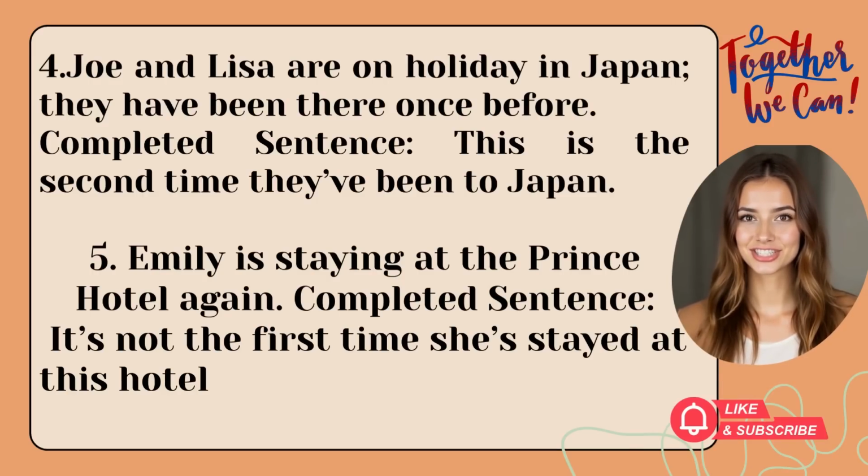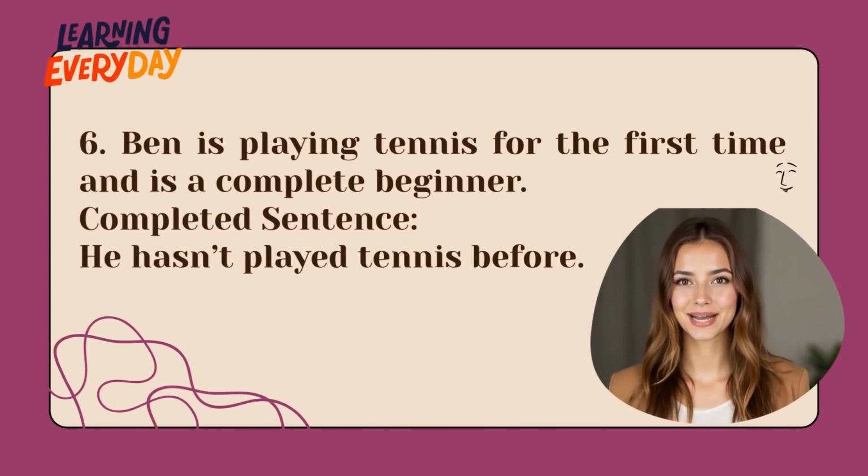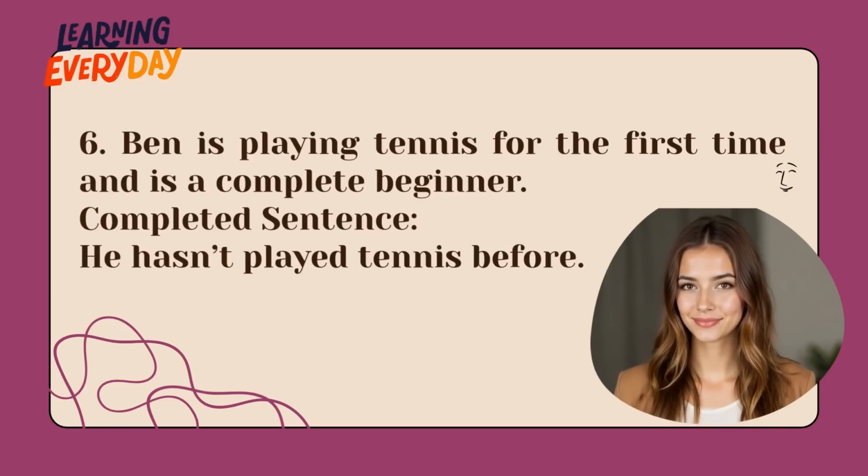This suggests that she's chosen this hotel before, indicating trust or satisfaction with the service. Situation. Ben is playing tennis for the first time and is a complete beginner. Completed sentence. He hasn't played tennis before.